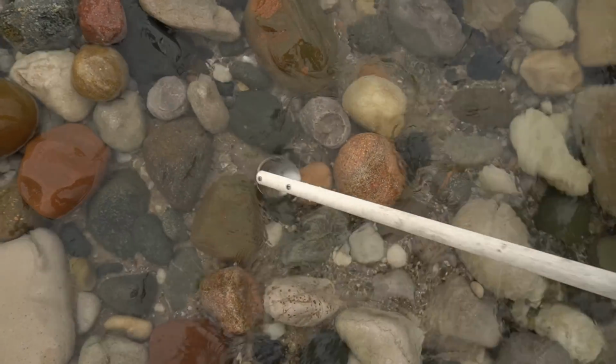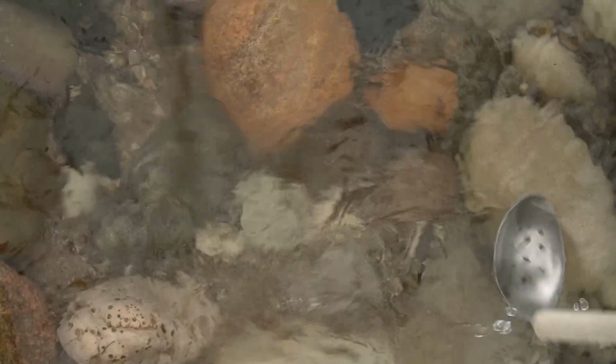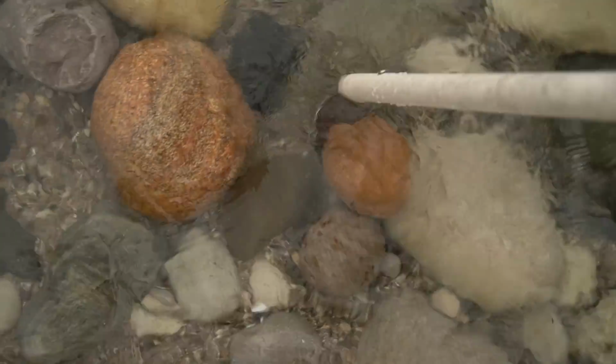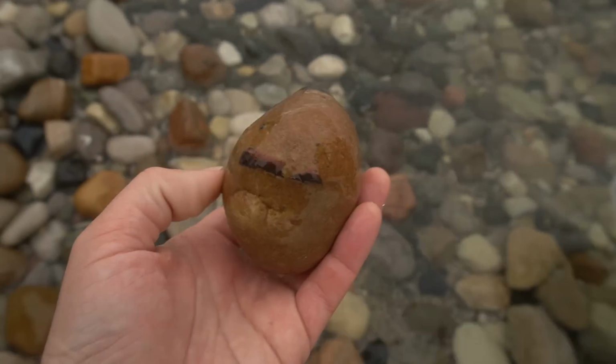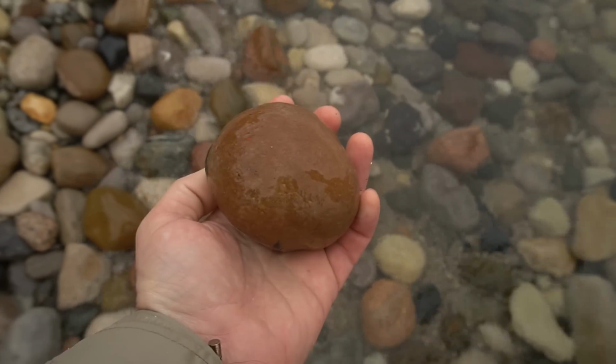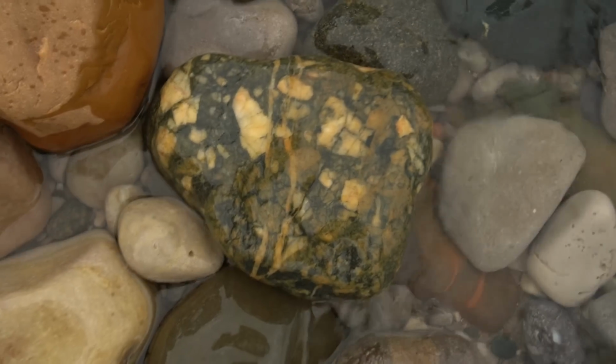There's a pud, but I don't know what the other side looks like. A pretty good guess. Uh-oh. Nothing. I don't think it's great. Well, now that we're at it, we've got to at least pick it up and look at it. Just a couple little dark chunks in there. Nothing crazy. That's a neat rock right there.